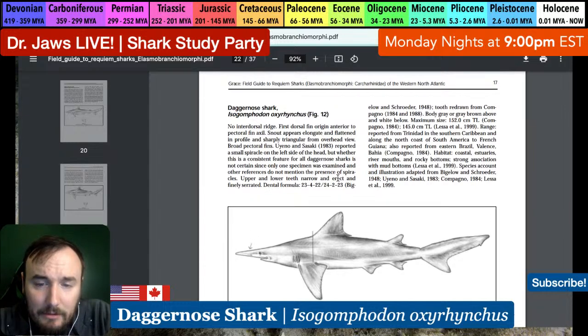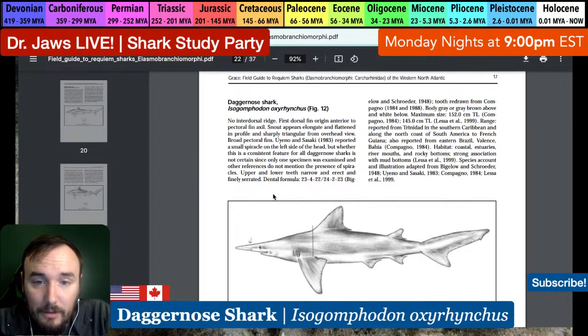The upper and lower teeth are narrow and erect and finely serrated. So those needly teeth, they're good for fish, but they're finely serrated, which is really interesting. Let's see. Habitat: coastal estuaries, river mouths, and rocky bottoms. Strong association with mud bottoms. So that totally makes sense.